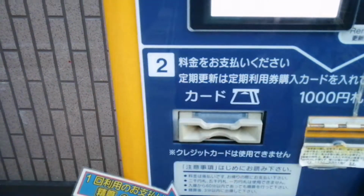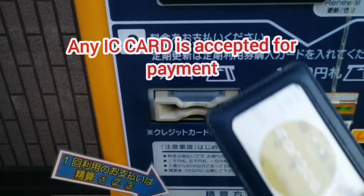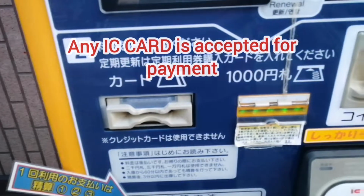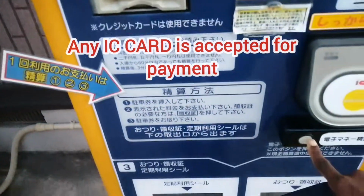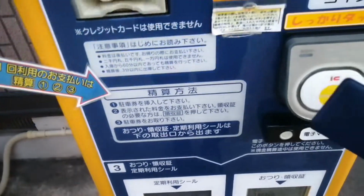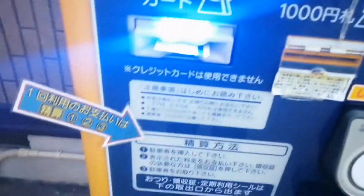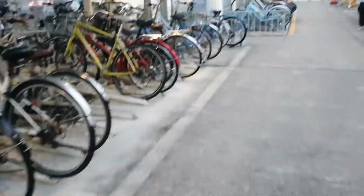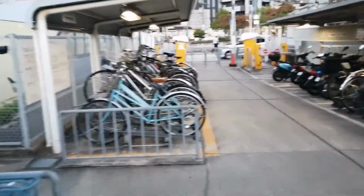The parking is only 100 yen, but when I use my Manaka card or my train card, I only pay 99 yen. So you have to press that yellow button first and then touch the card area, and then it prints something on the card. You take it, and that card will allow me to exit legally.